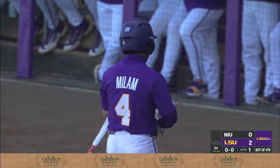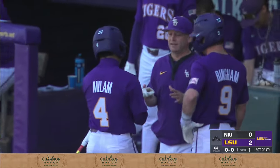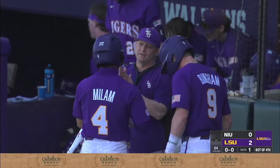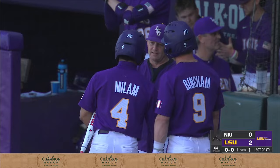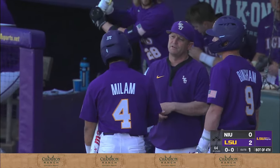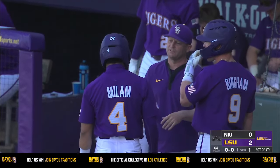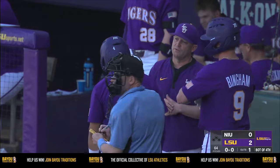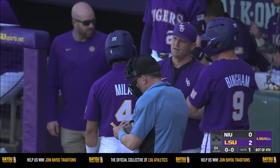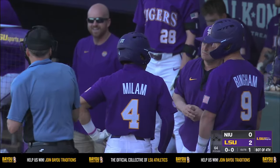Timeout call. Jay Johnson going to bring over Milam. He and Bingham will talk with the skipper here just outside the on-deck circle. Yeah, again, the Tigers, two runs, benefited by the error in center field back in the bottom of the second inning. Northern Illinois just one hit today. And again, conditions much like yesterday. It's beautiful when you look out on the ballpark. If you're a fan, you look out today and you say, this is going to be a great day to be at the box.